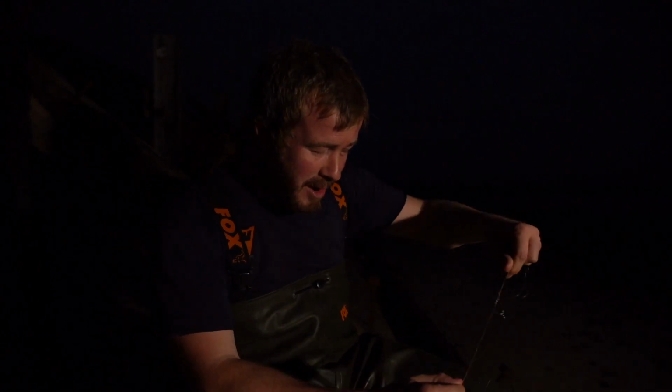But it's pretty much, as you can see, pretty much dark now. So we've got the camera light with us just to shed some light on the subject, and I don't know how much longer we're going to give it. But whatever happens, we had a nice evening, nice way to spend a few hours after work, and nice to get back amongst the fish.